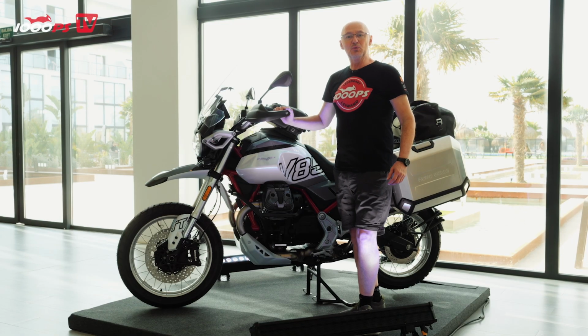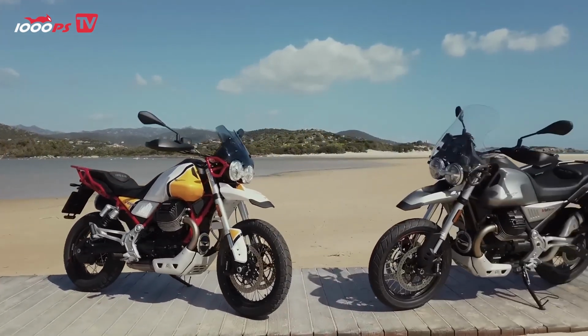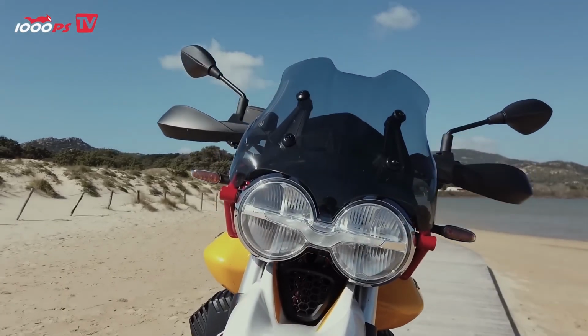Even though the Moto Guzzi V85 TT has only been around since 2019, in my eyes it's already a classic. At least a classically beautiful adventure bike, and now it's been completely overhauled for the 2024 model year. And I'd say before we go, let's take a look at what has changed.